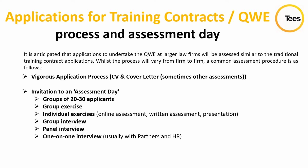Then moving on to the assessment day. They tend to be groups of 20 to 30 applicants and cover off group exercises, which will include things like leadership and communication, as well as how you interact as a team member that they're looking for, individual exercises for an online assessment, a written assessment, and then likely a presentation to partners as well. Then also one of the 3 following types of interview, so group interview, panel interview, or one-to-one.